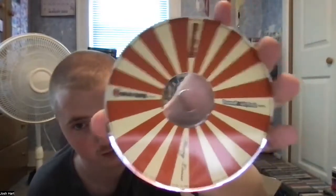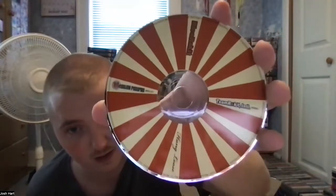So there's this disc. I don't know which weighs the correct weight, but yeah, there's that, and some stuff. Artwork. It's pretty cool artwork on the inside there.